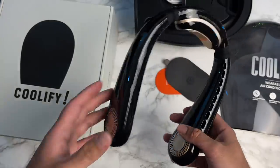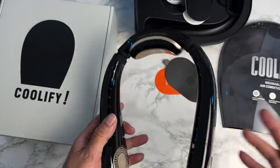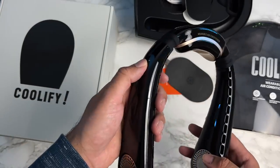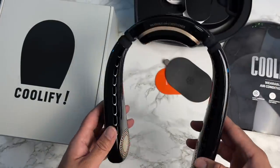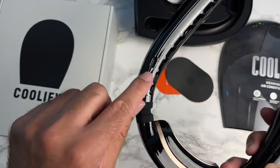The color also looks nice, black and gold. So if this was around your neck, it could look like a fancy pair of headphones. It's not going to look that bad. Battery life is 12 hours of non-stop fan action, and it takes 2 hours to fully charge. It does support USB-C charging, and the charger port is just there.